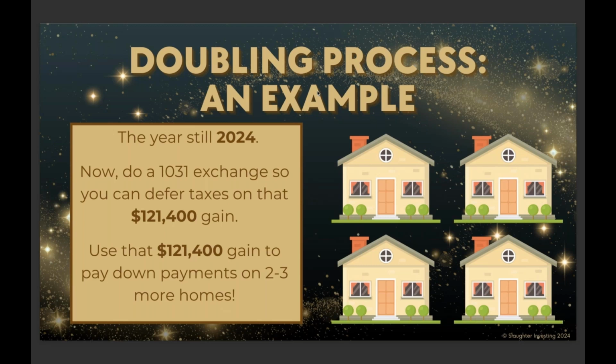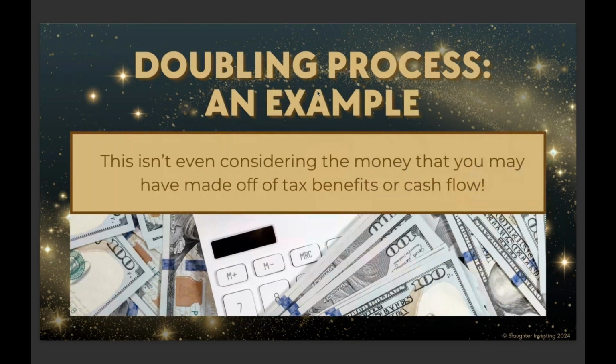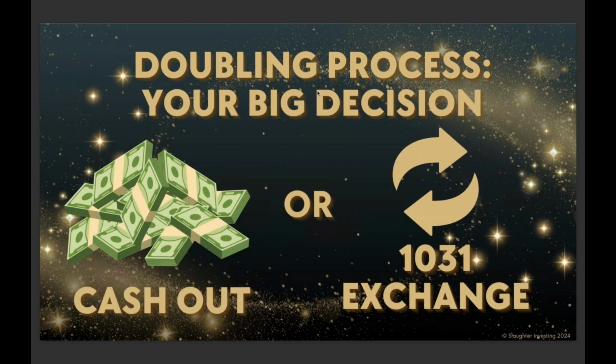So let's say you go buy $200,000 homes and you're putting 20% down. That's $40,000 per home. Do the rough math. That's 3 houses. You've turned 1 home into 3 homes in 3 years. That is the power of real estate and the power of making sure you're buying in a high growth area. Now, that's not even considering the money that you've made off the tax benefits for depreciation or cash flow and principal pay down on your mortgage that entire time. Because remember, on a 20% down 30-year amortized mortgage, just your principal pay down is another 5% cash on cash return every single year. So the question becomes, do you cash out or do you 1031 exchange?